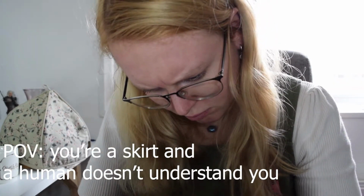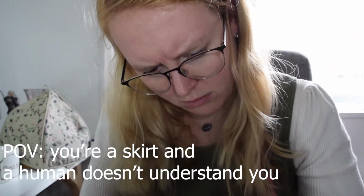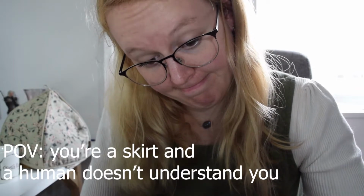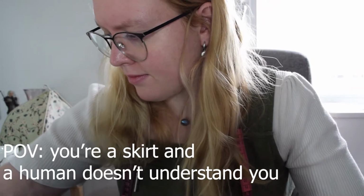Is this a skirt? Are these the notches I need to make? Let me pin this in place. I don't know. Am I doing this right? Let me pin this just in case.